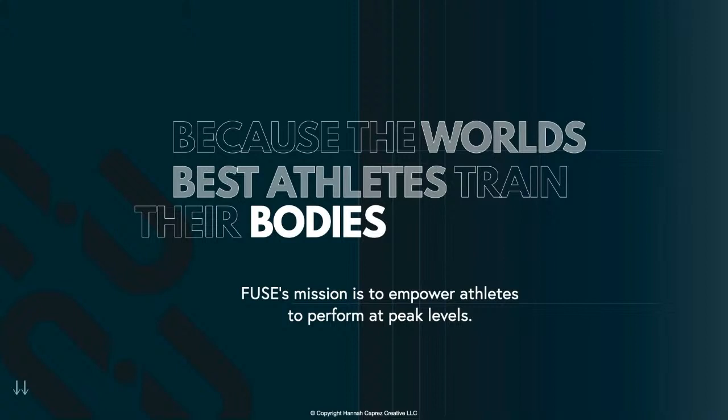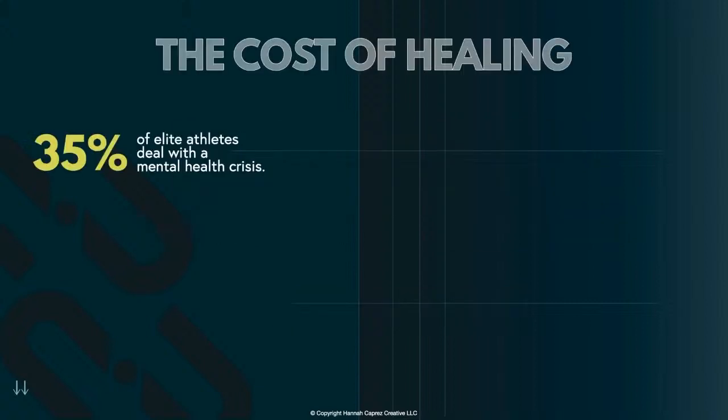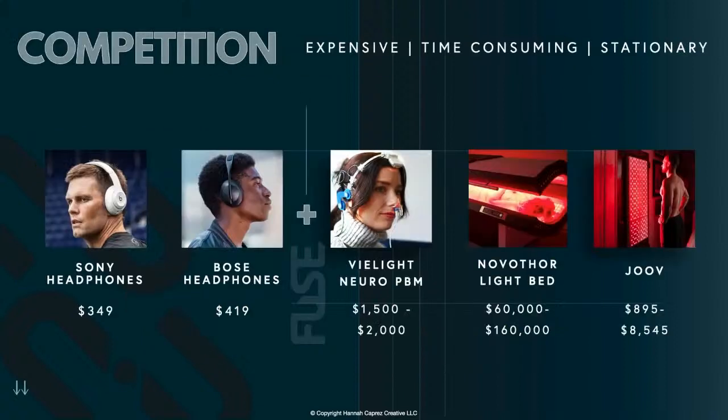And because the world's best athletes train their bodies and their brains, Fuse's mission is to empower athletes to perform at peak levels. And the cost of athletes healing is a lot higher than for the general population. 35% of athletes deal with a mental health crisis, and some experts believe that college athletes are seeing depression at epidemic levels. Looking forward, there are about 242 concussions per year in the NFL, and that will continue to rise. In the past year alone, it cost the NFL $1 billion in lawsuits from retired players over covering up concussions.